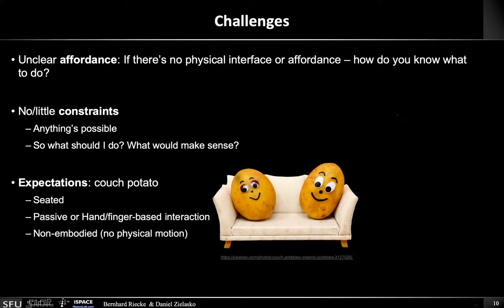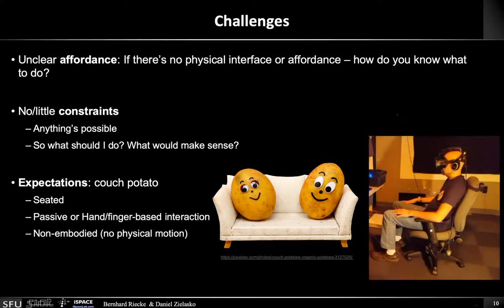We're so used to sitting quietly in movie theaters, when playing a game, when watching anything really, that we kind of expect to be seated, to be a couch potato, to either not interact at all, or if anything, maybe use your hands or fingers at most. So we really have a prime expectation of no physical motion, and we realize that. For example, if you put people on a swivel chair with a head-mounted display on and ask them, okay, now rotate, they look for the controller and they don't really realize, oh, I could just physically rotate. Once they try it out, they realize, oh yeah, okay, that's easy, I can do that.